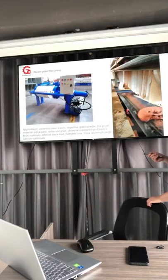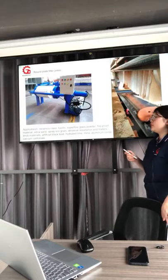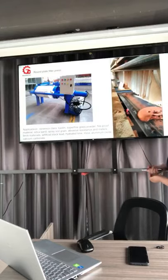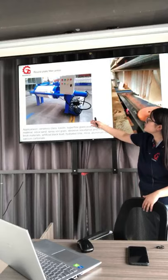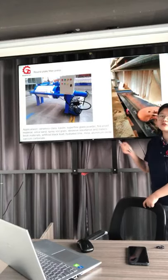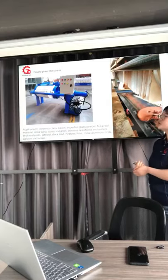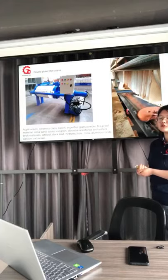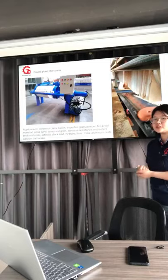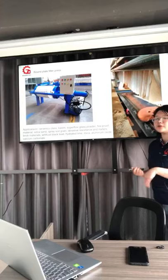And for the filter press, we not only have the squeeze plate, we also have the rock plate for your option. And here is a filter press used with high-pressure feed pump. For this one, a normal-type rock plate filter press, the normal pressure can get to 1.6. It is better than the other types.